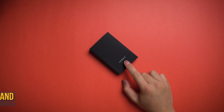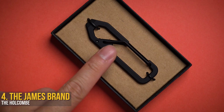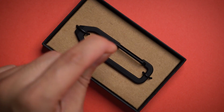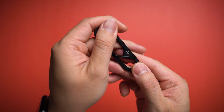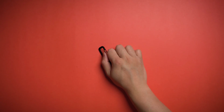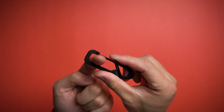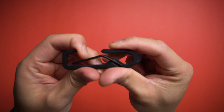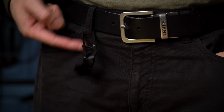Now moving on to some everyday carry, the gear you don't need but will definitely really want. Starting with the fanciest carabiner you'll ever own from the James brand, this is the Holcombe, made of stainless steel and finished in this all black greatness. It's got a really nice matte finish and is really small, weighing in only at 8 grams, but is made to last. In the end, it's just a carabiner though, but they found a way to make it even more useful by shaping it with this rectangular cutout, which is meant to fit and hang perfectly on your pants belt loop, typically where you'd hang your keys anyways if you're as cool as I am.